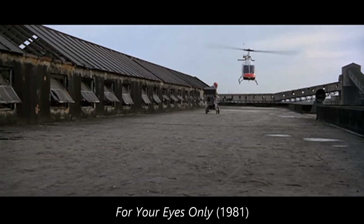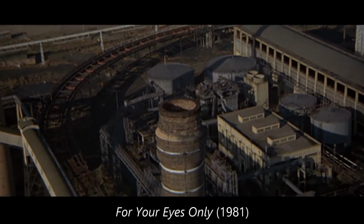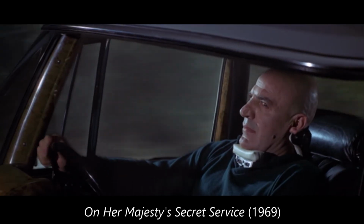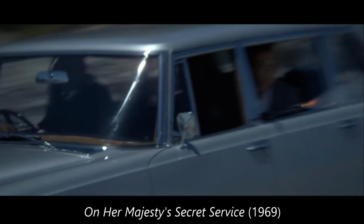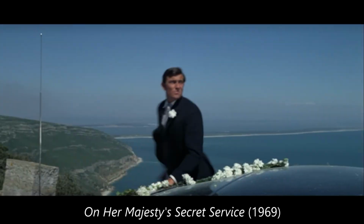I've always assumed the dropping of the bald man with the white cat in For Your Eyes Only was Bond killing Blofeld for revenge for Tracy's death from On Her Majesty's Secret Service. Yeah, although it was actually Bont that killed her. So Blofeld didn't fire the gun, but he was driving.